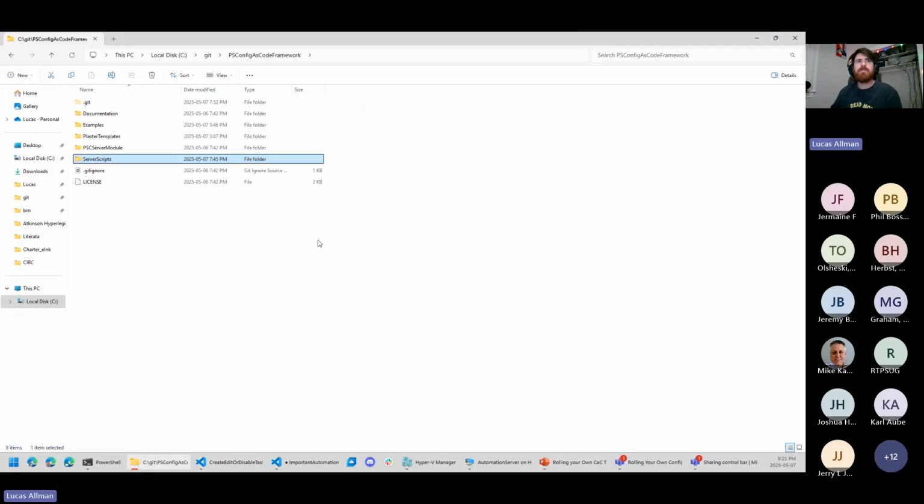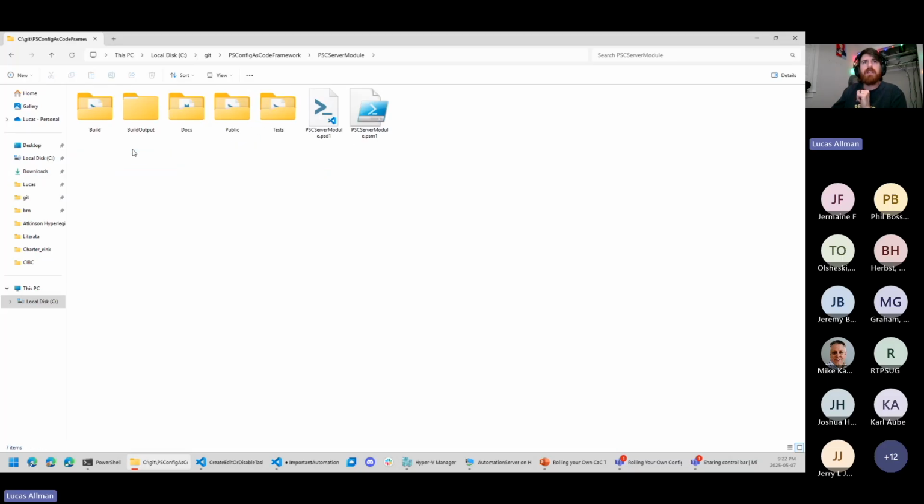So let's have a look at this folder here. This is my PSConfig as code framework repository. I've got a couple of folders in here for documentation and example files, but there's really three main important areas. It's the Plaster templates, the PSC server module, and the server scripts folder. So let's start by diving into here.